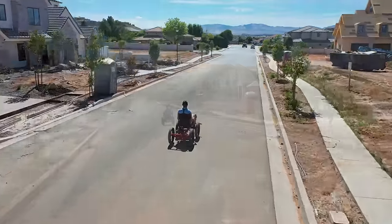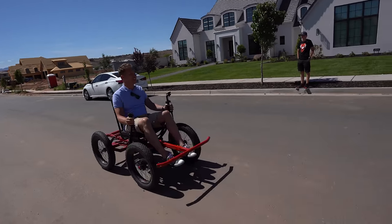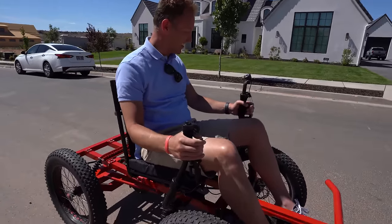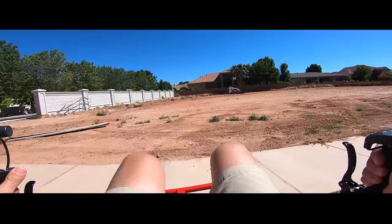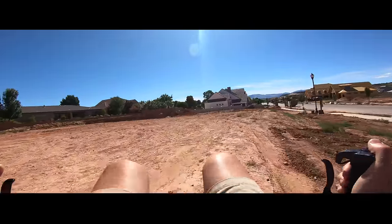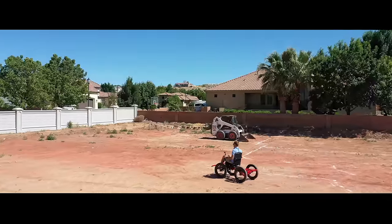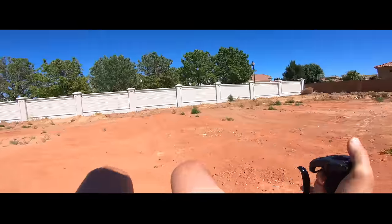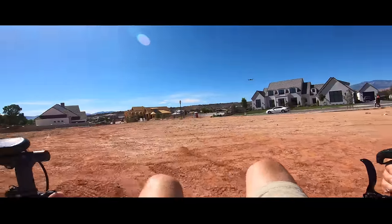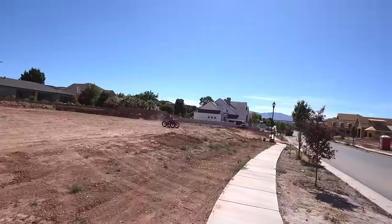Yeah, he's at top speed already. Oh, that is so fun. That is so fun. Yes. All right, you can operate just fine. Oh my gosh, it's awesome. Oh gosh. He's going fast. Guys, this is awesome.